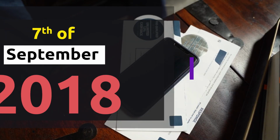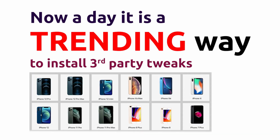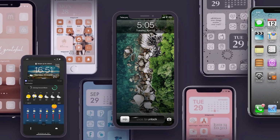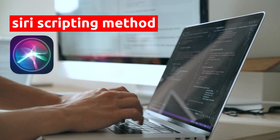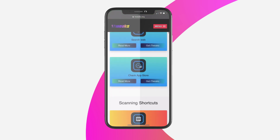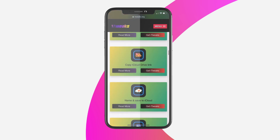itweaks.org. On September 7th, 2018, a new iOS tweak installation method was introduced, based on Siri scripting. Nowadays, it is a trending way to install third-party tweaks for Apple devices. So many developers have developed awesome tweaks that overcome Apple restrictions, and more jailbreak developers are now working to develop iOS tweaks using this Siri scripting method. itweaks.org is the dominating marketplace for third-party Siri scripting tweaks. You can install hundreds of tweaks for all the latest devices and iOS versions from itweaks.org and their tweak marketplace.